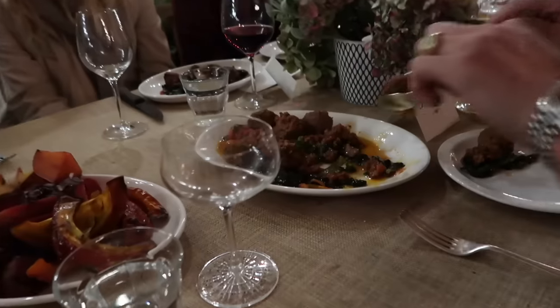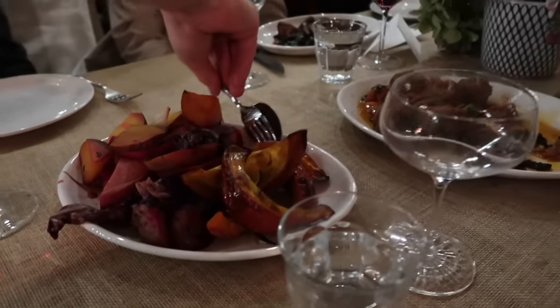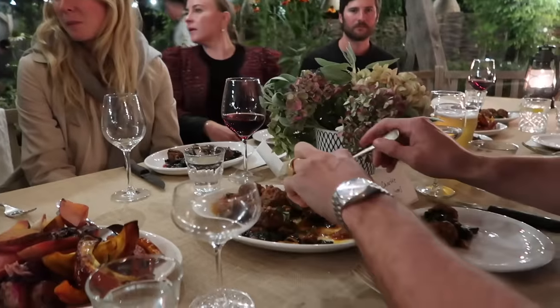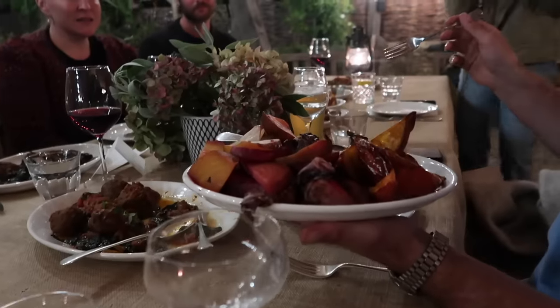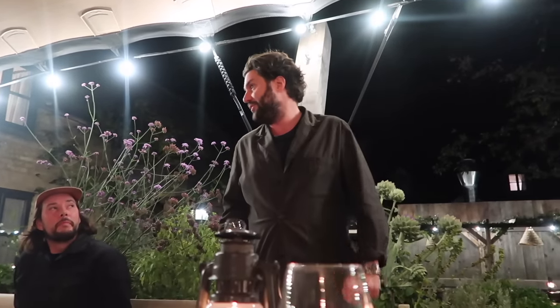Got some monkjack meatballs and some seasonal veg, of course, all locally grown at the Bruin farm, which is 15 minutes away from here, for our main course. It looks absolutely delicious. What you guys got to see today, hopefully by next year, is going to be a bigger thing, so today's really special. And I just want to say thank you for being here.